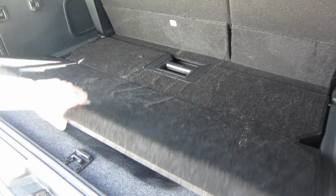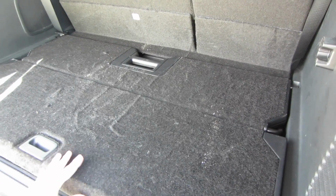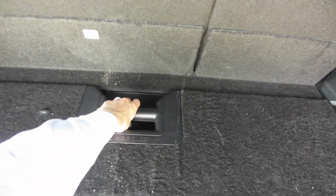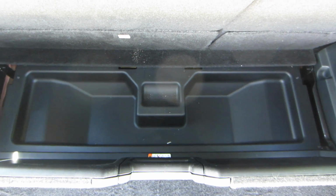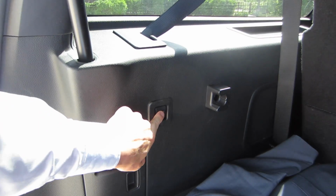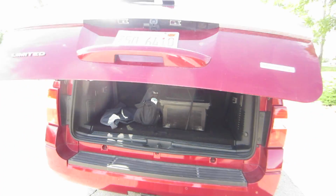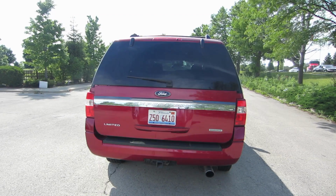On the flip side, you do get 2 nice modular storage units back here, one for your jack and odds and ends, and then the second one towards the front, let me see if I can get a good shot of it, that has some pretty decent space where you can store quite a bit of items underneath the floor. And then finally, there is an electronic control in the back to close the door automatically. Doesn't have a lot of good sensors though. I sort of stood in the way accidentally once and got bumped on the head pretty hard.